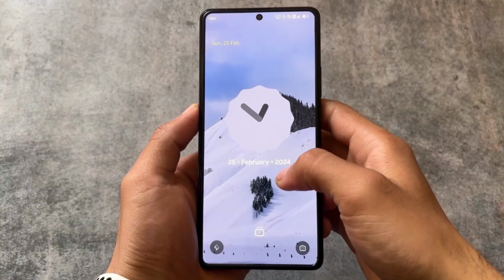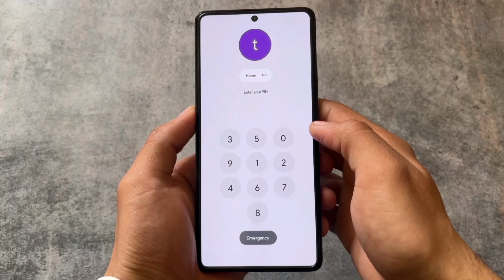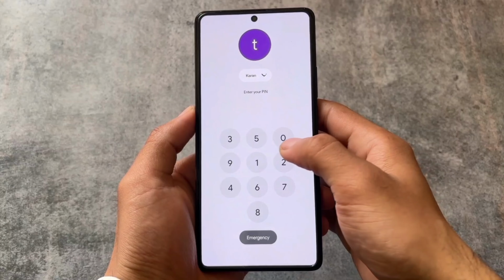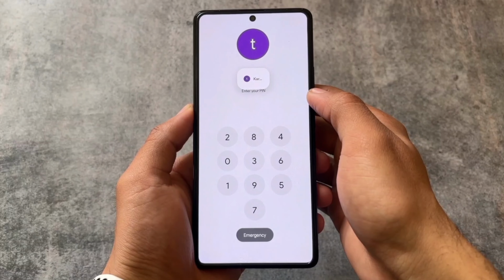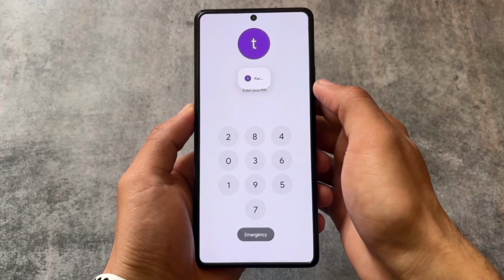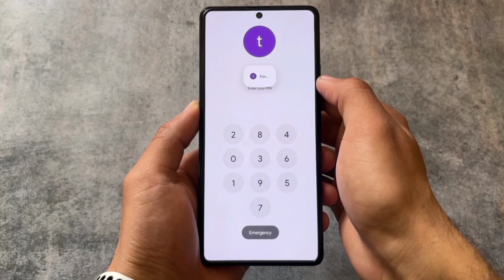So yes, it's worth it to try it out. The lock screen also has the multi-user option. It's available for the free version. If you are using the normal version of Project Elixir, you get this lock screen. You have the option to switch between multiple users if you have them, and this lock screen, I guess it's not optional, so it's available for everyone.